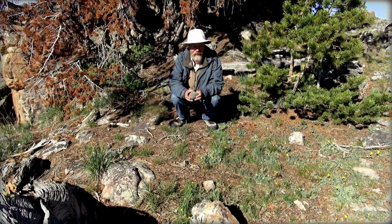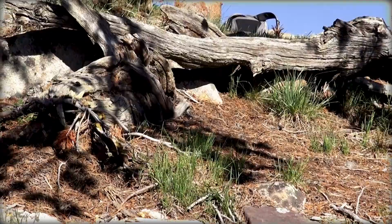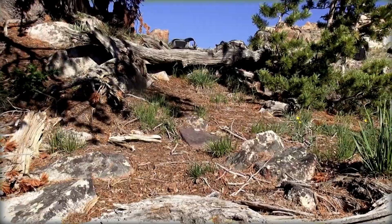So this is the best example of a lodge. It is clear, anybody can see it, and we've all agreed, all the researchers involved in this project, that we will never excavate this one, to leave it for posterity.